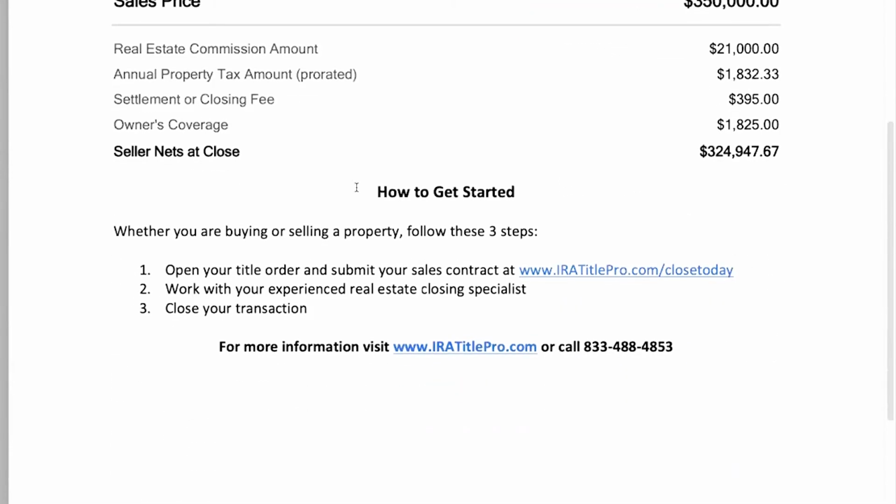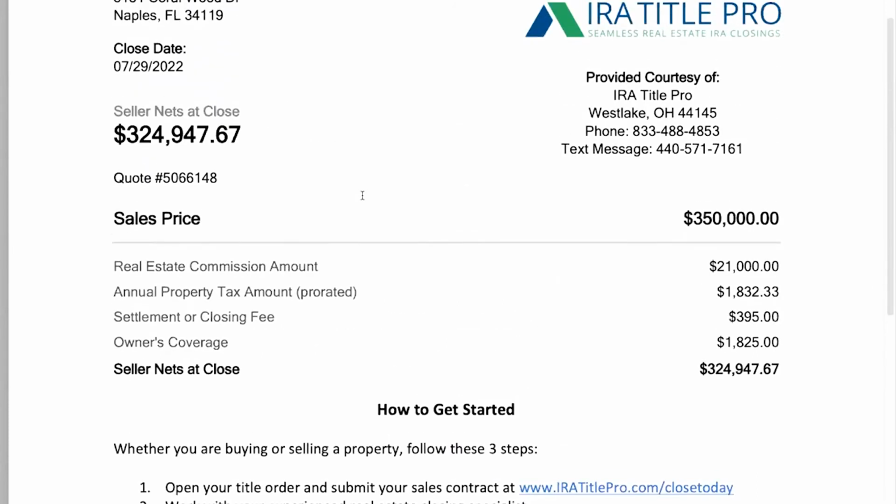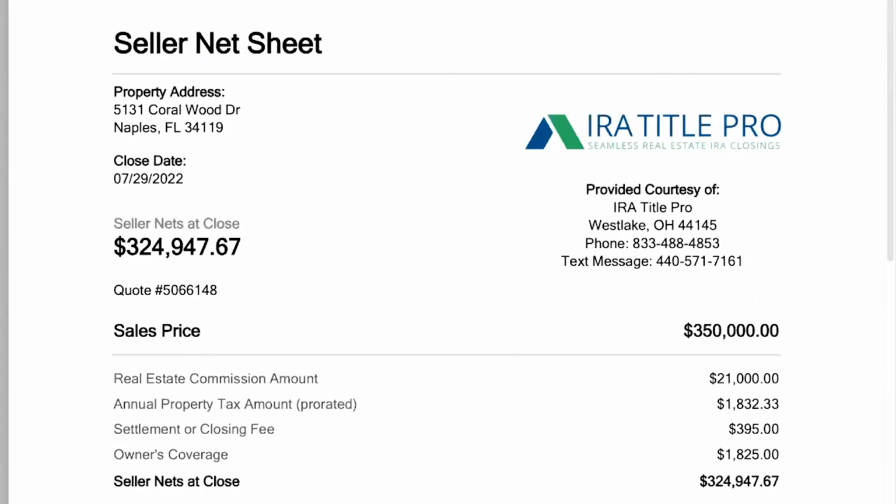So for instance, they have the ability to take this PDF now. And if you were a buyer, obviously you can go run the calculations and see if it makes sense for you. The hard part is knowing, hey, what's the title insurance premium going to be? What are the recording fees and intangible tax? And we have that stuff built into the solution.